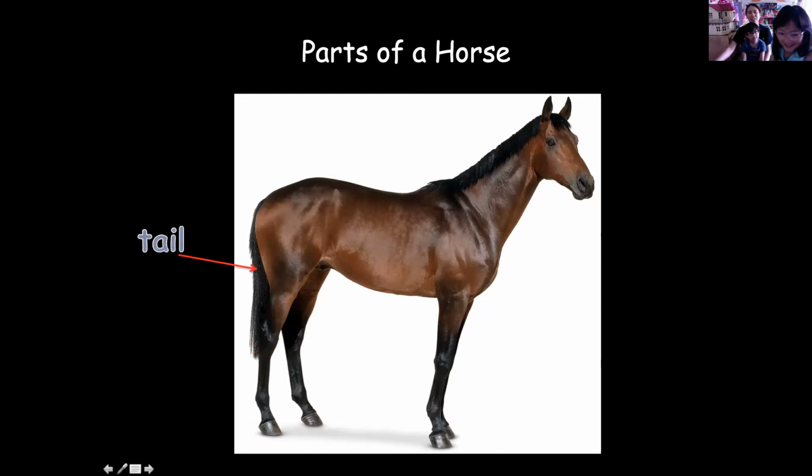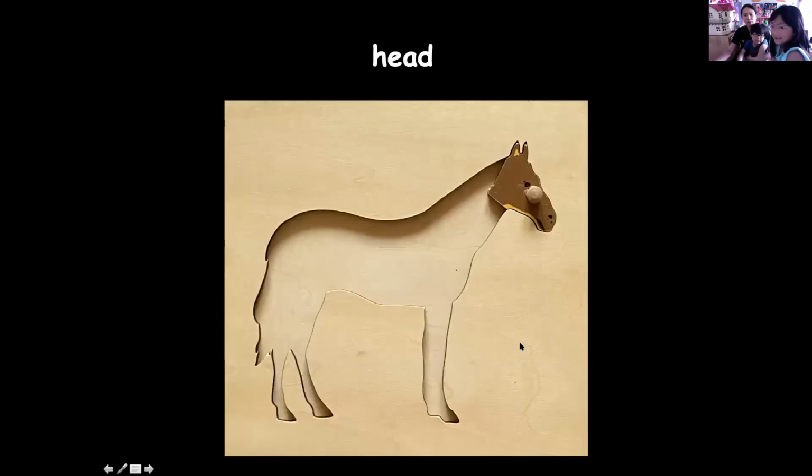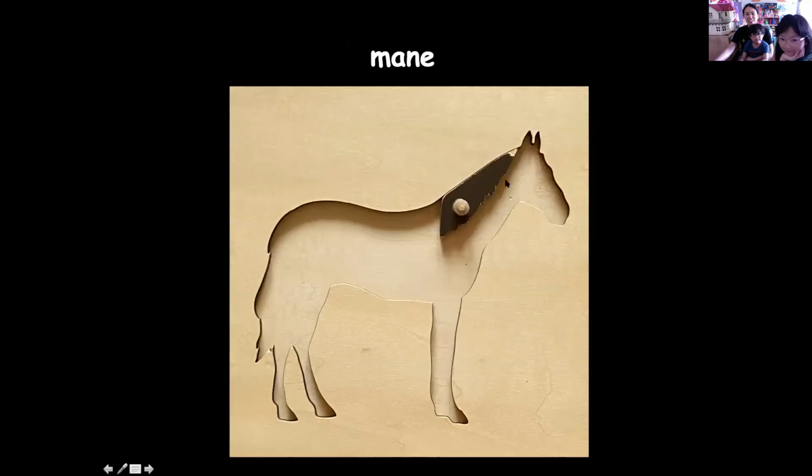The tail. Tail. And what do we call this one, Gray? The hooves. Can you say hooves? What's the sound of the hooves? Hooves. Remember that? What do we call this part, Gray? Head. Good job. Correct. Next, what do we call this part?